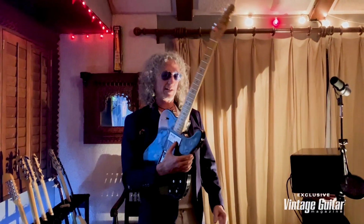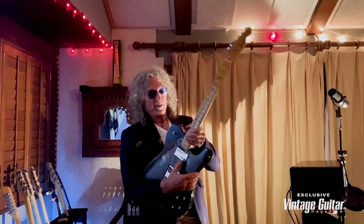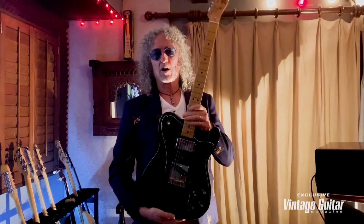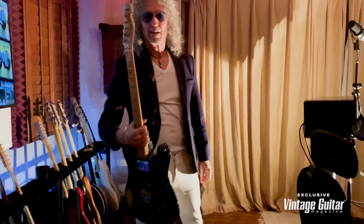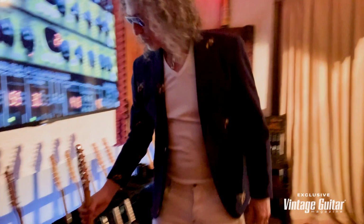But one day on Facebook, he said he was selling this, and so I hit him up, and this is a really cool guitar. When I pick this up, I sort of think of a certain era of Keith Richards. And that's what we do.